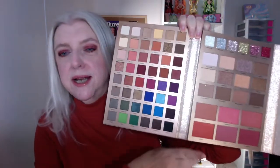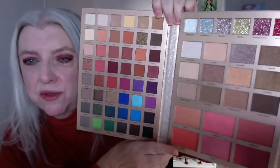inside there are plastic sheets covering both sides, because there are two sides. And I'm not going to throw those away. Usually I do, but I'm going to keep them because there are some pressed glitters in this palette, and I don't want the pressed glitters to get all over everything else. Okay, so it's a big one. So this is what you get.